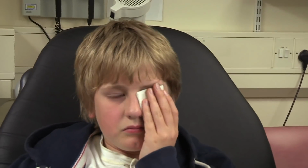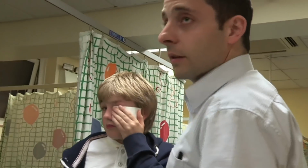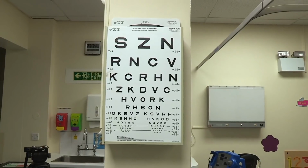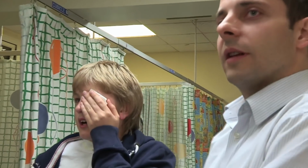Here's Dr. Henri Soueki, an eye specialist, to find out what's going on. So what we'll need to do is to check your vision, and then I have to examine you under the microscope just to see the extent of the injury. First is a basic eyesight test. Can you see the chart there? Cover your bad eye. Can you read from the top? Can you read the letters?